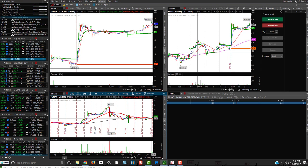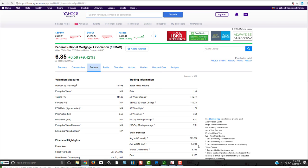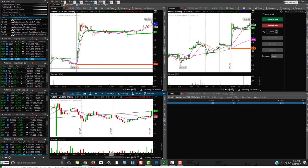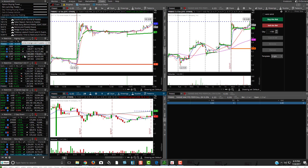FNMAS held its highs, had some volume. Let's take a look at what the float is on this. So 1.16 billion. That's kind of too high for me. I mean, it's been running up. Might have a chance, like, keep an eye on it right here at this 6.85 marker. See if it goes up past that or pulls back. Easy to borrow, so you should be able to short it. So I will put that one on the watch list for you guys to look at either way. I don't like it because of the float.